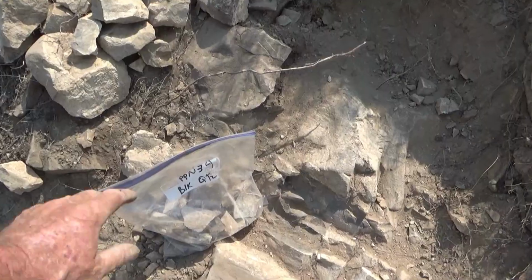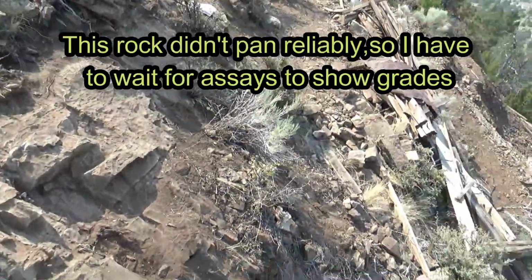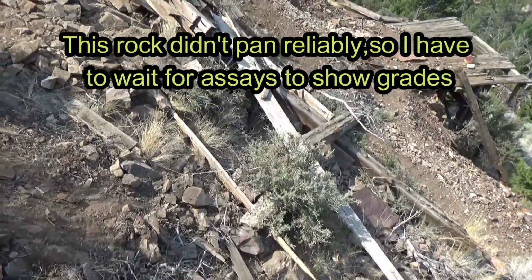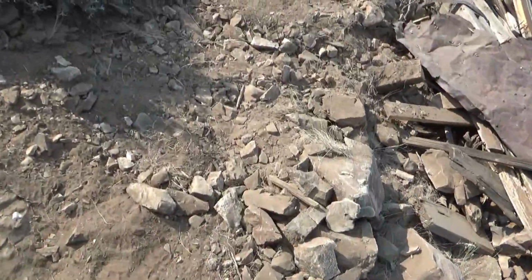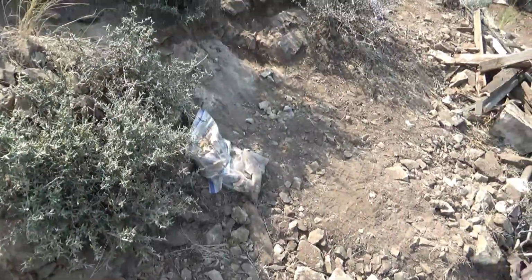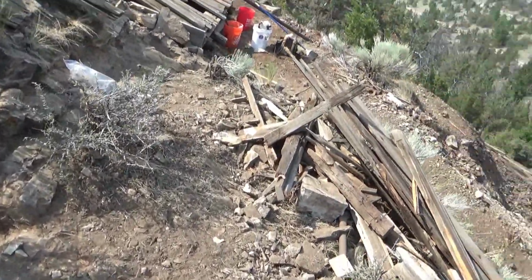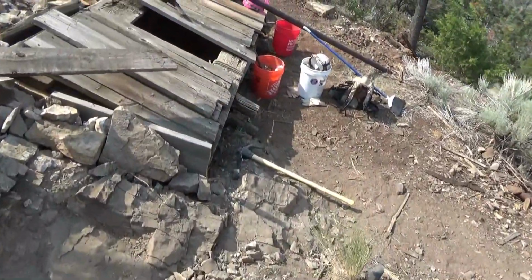So anyhow, get my samples, head down the hill, go to Project B for the day. That's confidential. And depending on how my body's holding up, I'll see about coming up here and getting some more samples underground. Later.